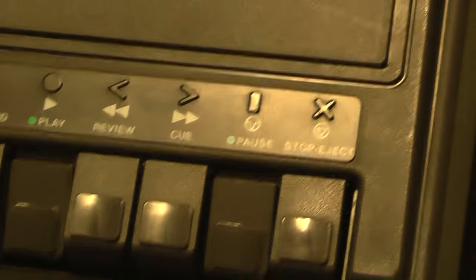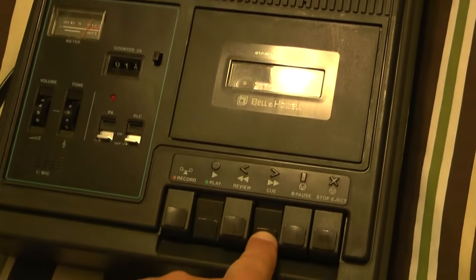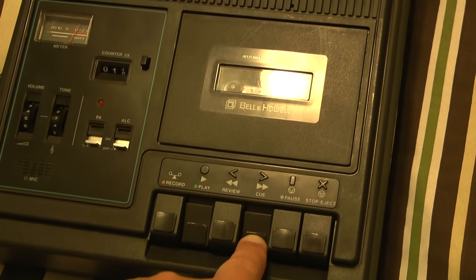Notice how it doesn't use the standard symbols. Okay. It mutes the audio on cue and review functions.